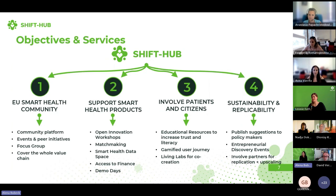such as healthcare professionals and citizens. And if we look at pillar 4, this one is dedicated to sustainability and replication of the provided services. So here we really implement actions such as the Entrepreneur Discovery Workshop series. So this is another workshop series.